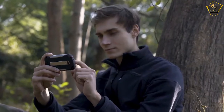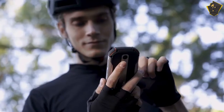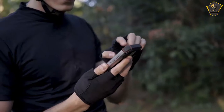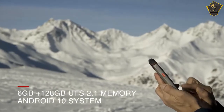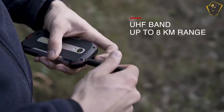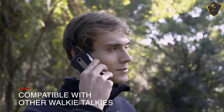The phone features a comprehensive and updated GPS system, perfect for navigation, and with the built-in air pressure sensor, you can easily measure your altitude anytime. You won't get lost, and if you reach areas without network coverage, you can use the DMR walkie-talkie function.